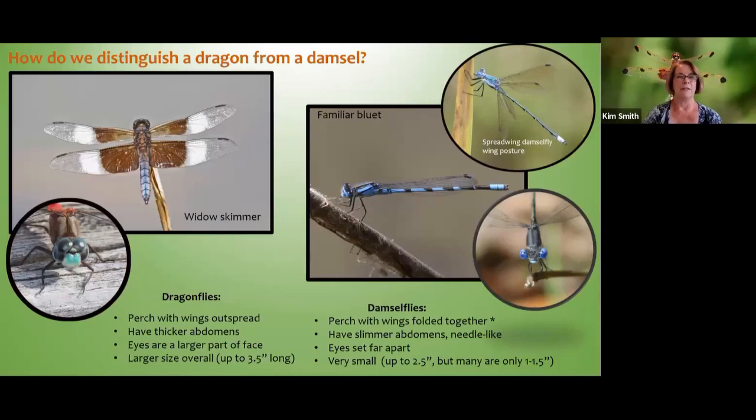So on this slide, I have the typical perching postures of dragonflies on the left and damselflies on the right. And I want to just talk about the difference between them. If you look at the Widow Skimmer on the left picture, he's perched with his wings spread flat out to the sides. And that's your classic dragonfly pose. If you contrast that on the other side with the damselfly, this Familiar Bluet, you can see that his wings are folded together along the abdomen. And that's a classic pose. It's not written in stone. For example, here's a spread-winged damselfly. They have a slightly different wing posture where their wings are spread out at 45 degree angles. But for the most part, you're going to see damselflies with their wings folded together.